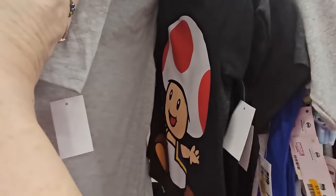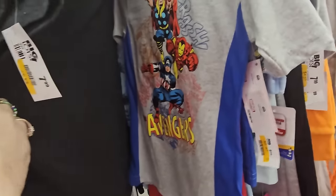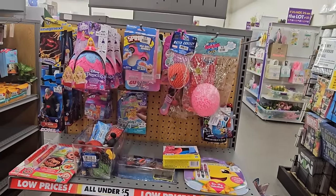All right. And of course, they have clothes, and in the clothes, they're going to have t-shirts. Oh, look at that one. It is Toad. Oh, I wish that was bigger. Okay, so I didn't find anything in the shirts. I mean, t-shirts are always great to have. See what else we got.